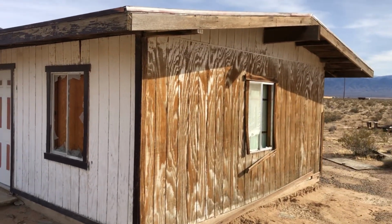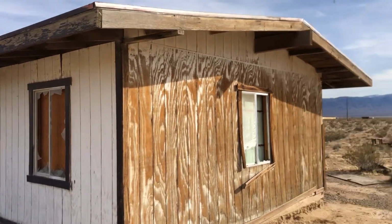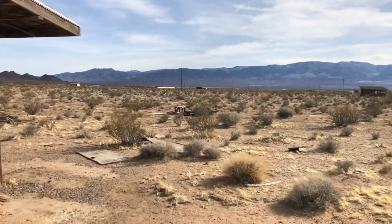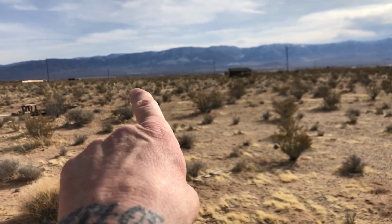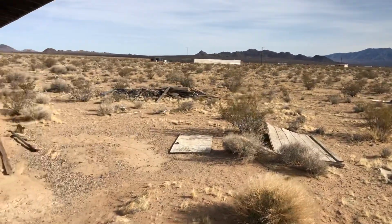You could even repair the place and probably live in it if you want to, or make it into a really nice shed. Build a house next to it or something. That property I believe is for sale down here, another 5 acres, and I think those two in the very distance I saw online are also either 2.5 or 5 acres. We're gonna check those out.